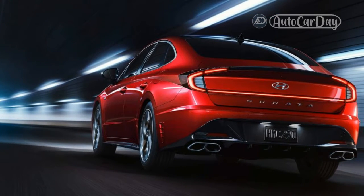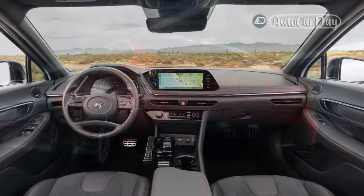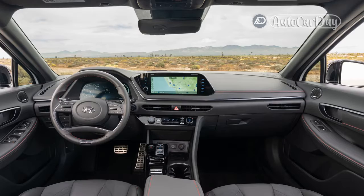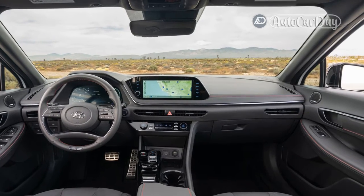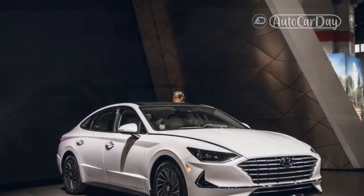But the Sonata is much more avant-garde than that oddly proportioned jellybean, its front end boasting check-shaped headlights, LED signature lighting that fades into an unusual chrome hood accent, and massive grille openings and aero ducts sporting N-Line signature chevron accents.